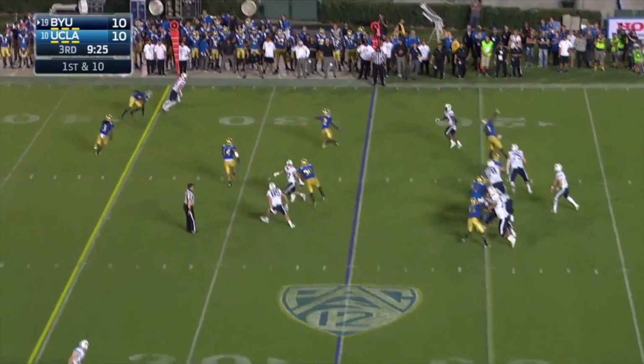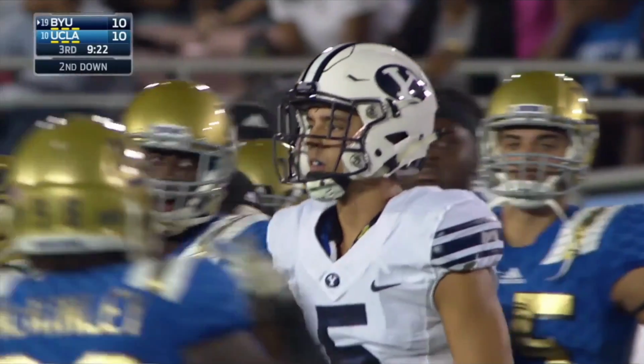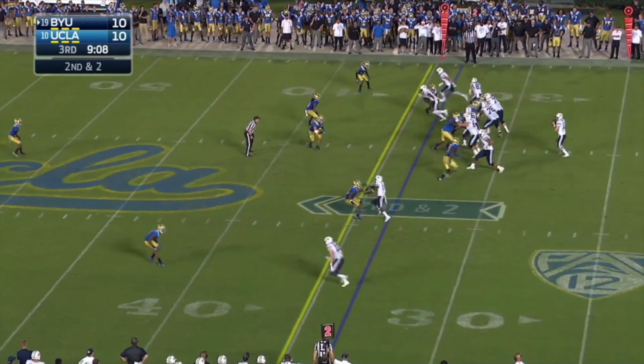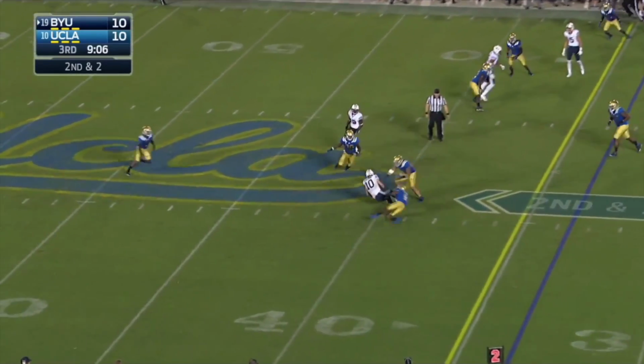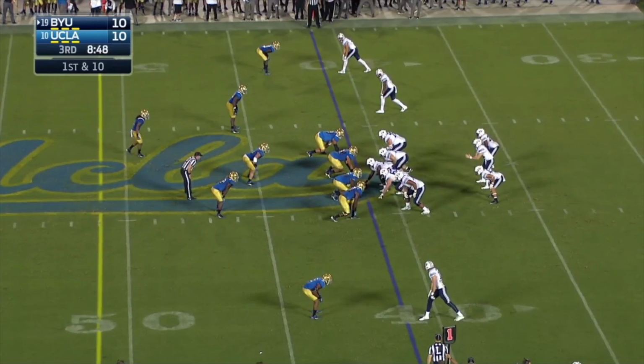First down throw for Mangum to the sideline for Kurtz. Most comfortable we've seen Tanner Mangum out of the pocket in his short time as the starter. Second and short, back-to-back throws. There's the 6'6 Mitch Matthews. And he's got a first down at the 41.